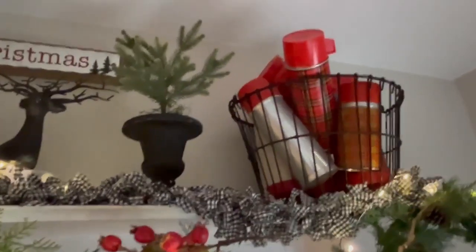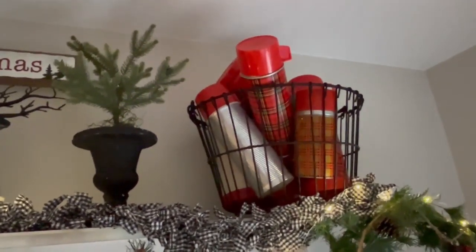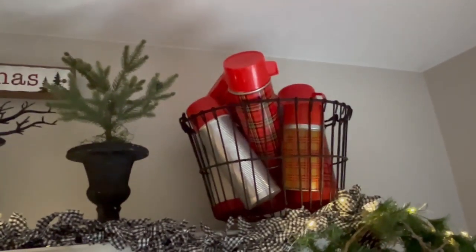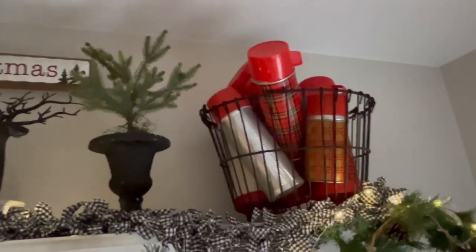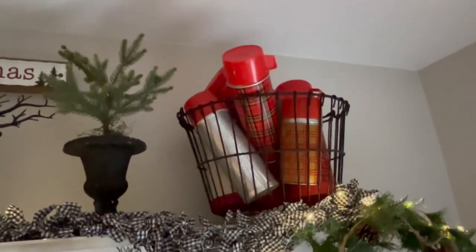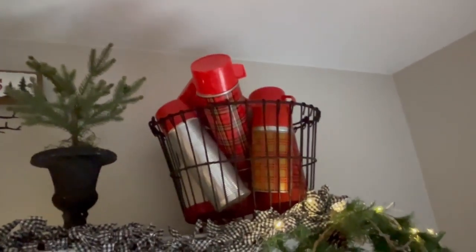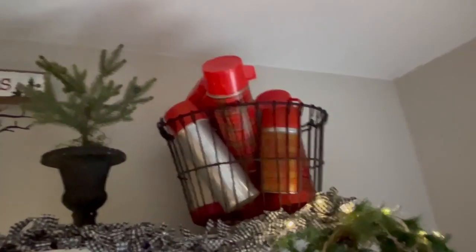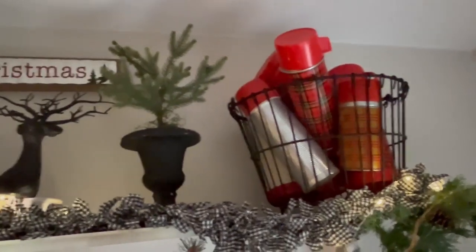Remember, well, if you don't, if you're just seeing this, I had started kind of collecting these thermoses. I thought they were so cute and nostalgic. And so I originally set them on the shelf and was going to do that, but then I just felt like they took up too much room. I had too much junk I wanted to put up there, so I went ahead and put them in that basket. And that basket I had gotten with a bunch of pine cones in it, and that was a really good deal. I have used those pine cones, as you will see, and the basket and the whole deal. So I used every bit of that.